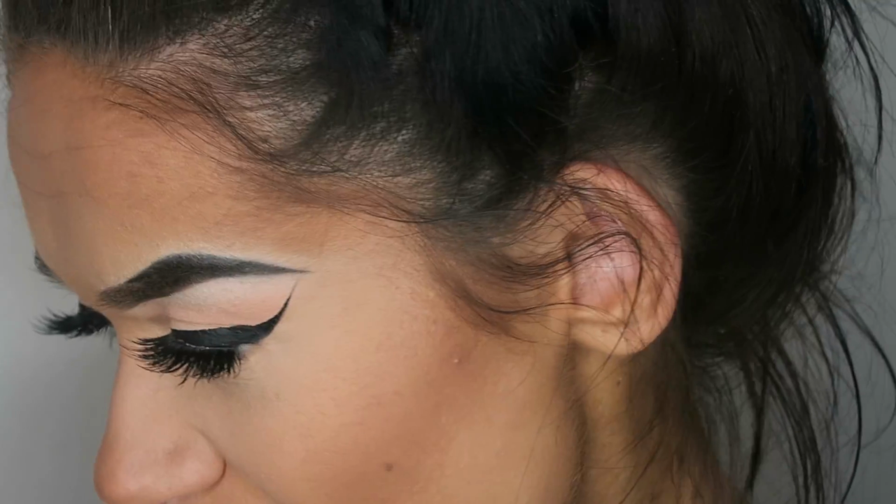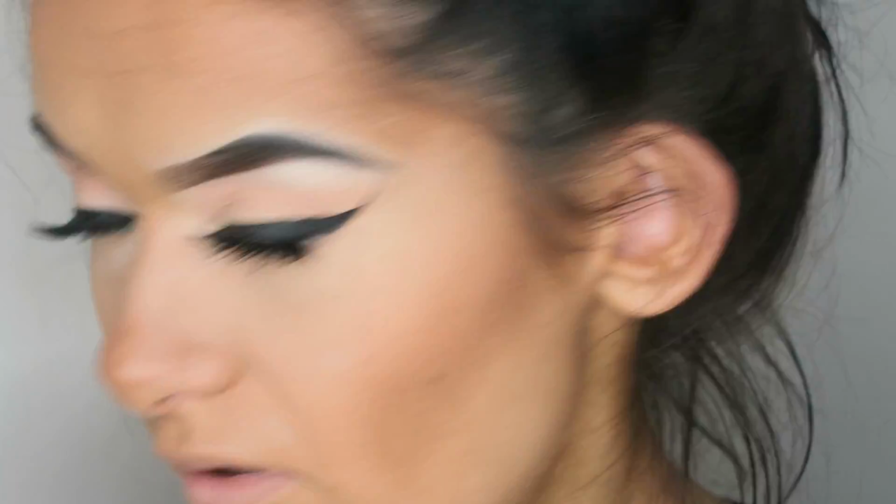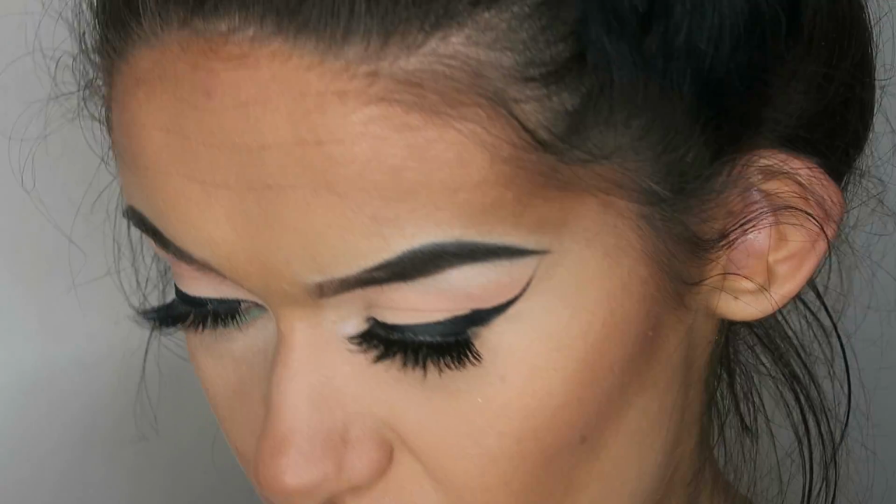I'm so sorry about these lashes, it's really embarrassing me, but it's because the lash bands are so thick on the Backstage, or on this pair that I have anyway, so I don't know if anyone else has found that with the Backstage lashes. Let me know if you have.